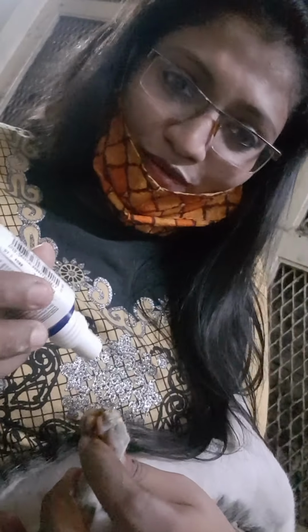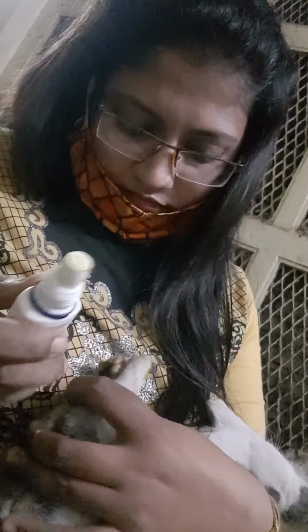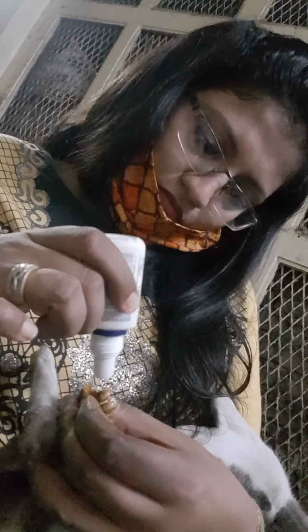See, she's just so nicely, she's letting me apply everything. Now I'm applying povidone powder so it gets dried. Oh, sorry. She's liking it. How sweetly she is lying on my arms and letting me do the needful. Very sweet. She's understood that I'm helping her.